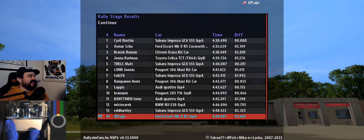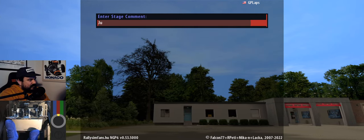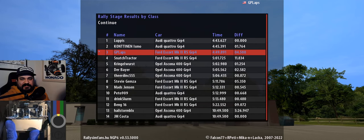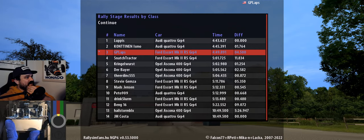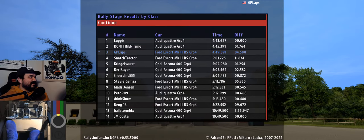All right, so 20 seconds off, 14th through there. But it's a lot of fun, that stage. That's a good one. Definitely one to try out sometime, and maybe a faster car, too. I think you could really rip a Group B car through there. Quite nice. All right, still top Ford Escort, so I'll take that.